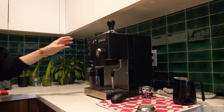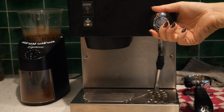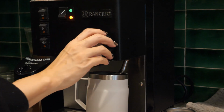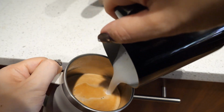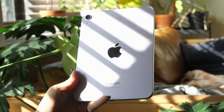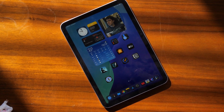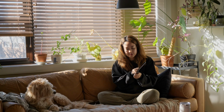So because February can be kind of a difficult time, I wanted to do kind of like a review, but not like a full-on tech review, and wanted to do kind of like a day in the life of using the iPad mini 7 to get my life back on track. I got the iPad mini last Christmas. I just got it for myself, and yeah, I have been loving it so much. I just got this kind of a boring case, but this works pretty well.